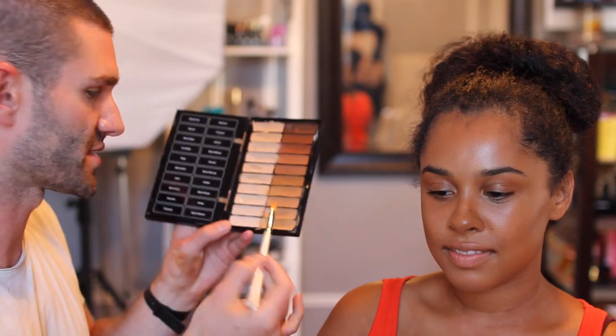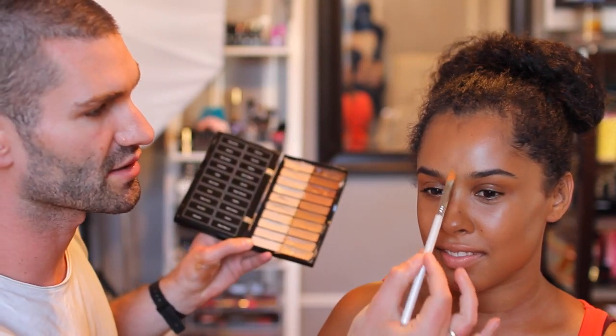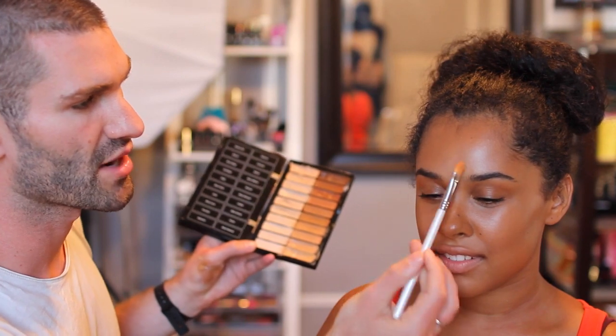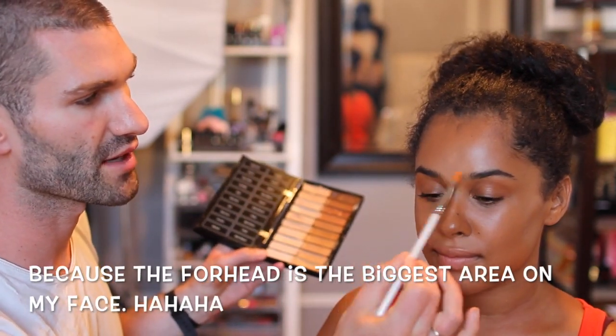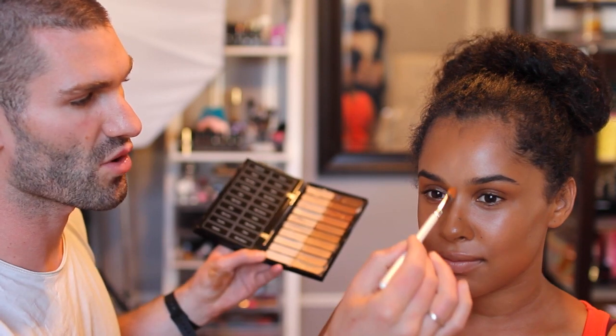Same way we did two colors for contour, I'm going to use two for highlighting. So I'm using Honey just to start this highlight in the center of the forehead. Now I'm not going to bring this very high because, as we were saying before, the quadrant of her face that I want to shade the most is this one. So I'm going to focus right on the center. Now I never go all the way down to the end of the nose because that can tend to elongate the nose sometimes.